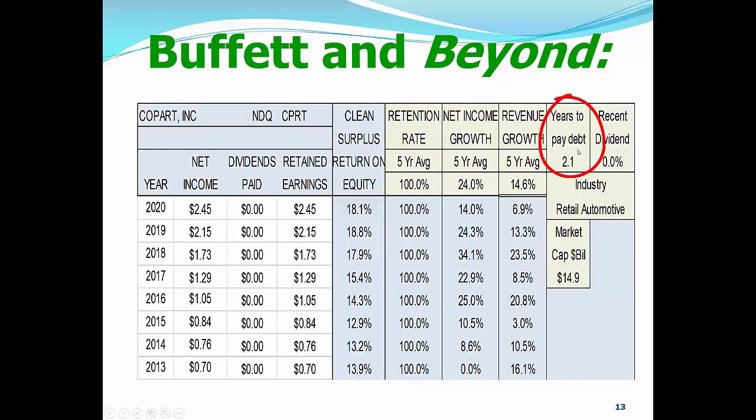And remember the years to pay debt. Buffett likes to see a company that can pay off its debt in 5 years or less. What this means is, if it takes all the money it's making in order to pay off its debt, how many years will it take to do that? His rule of thumb is 5. Our rule of thumb is 2 or 3.